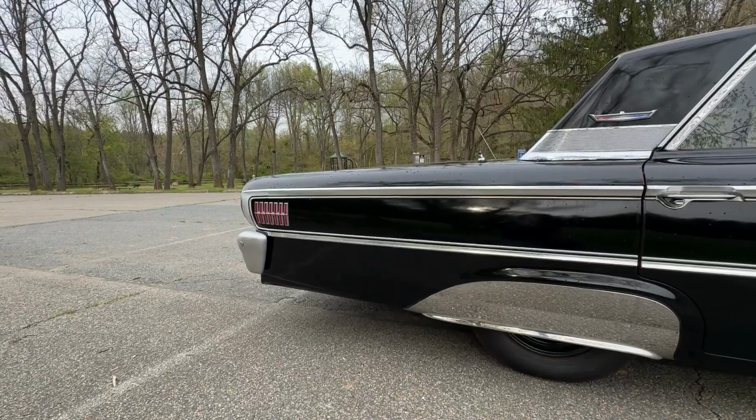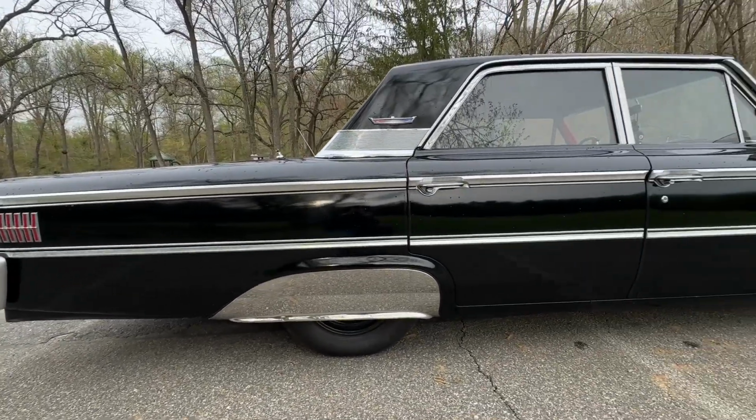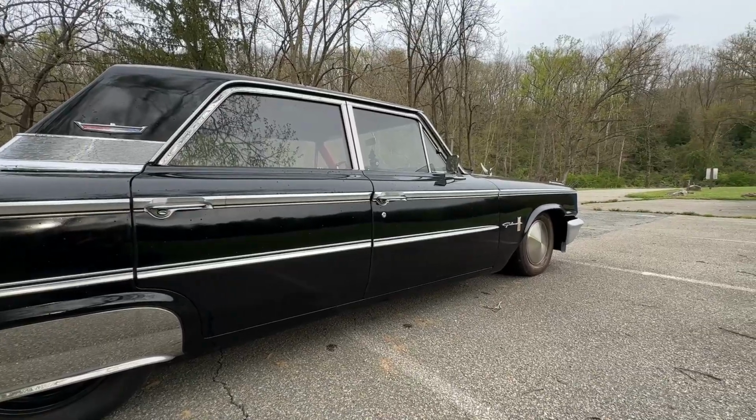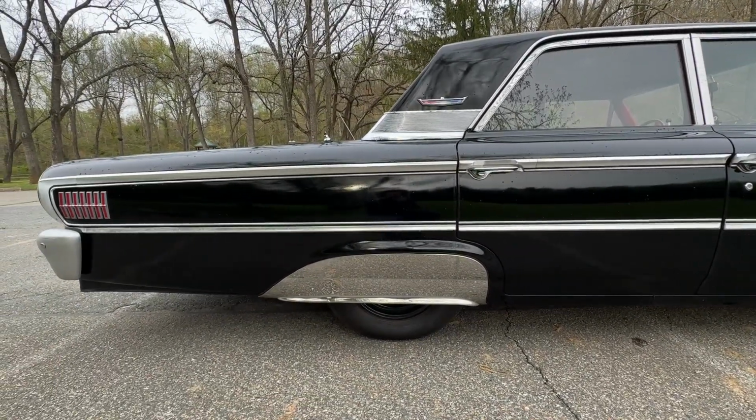On the passenger side, we're looking at pretty much exactly the same. Same wheel skirts, same trim pieces, same body skirts, same badge right there. Same mirrors, same Galaxie badging. Wheel covers, wheel skirts. Nothing noteworthy over here. I'll go ahead, hop in, start it up, and show you what we're looking at.